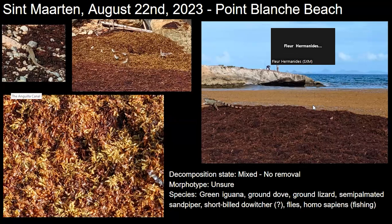So this is what it kind of looks like. I couldn't really look at the morphotype because I couldn't reach the fresh stuff. I was sinking in, so I couldn't reach far enough. I tried with my phone to get a good enough picture, but I couldn't zoom in enough to see the specifics too well.